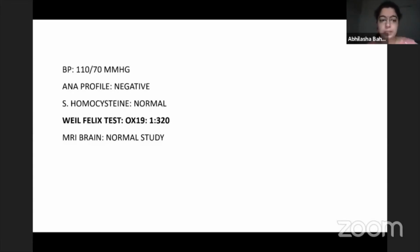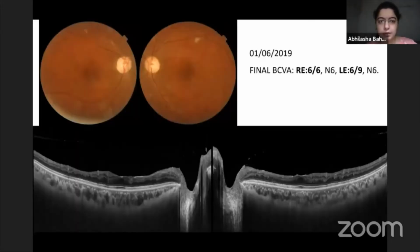positive. So this patient, we just added doxycycline, and she responded well to treatment, but there was significant pallor of the optic disc, and there was retinal thinning. Though her vision had improved to 6/6, she had significant visual loss.